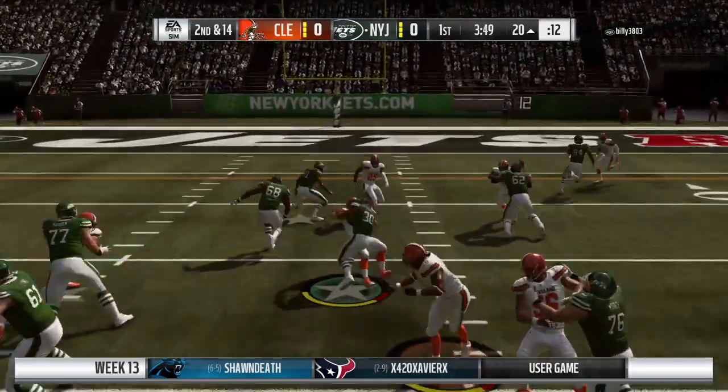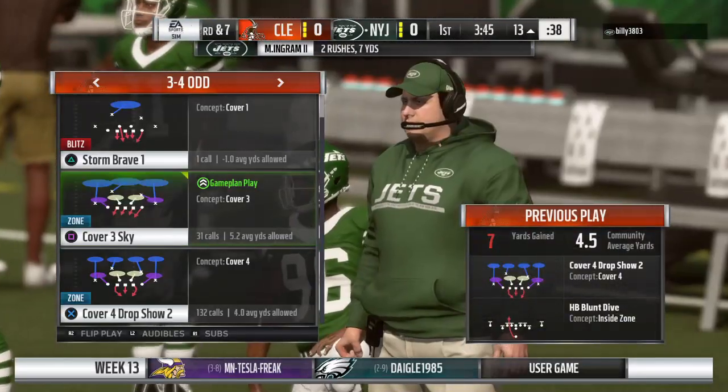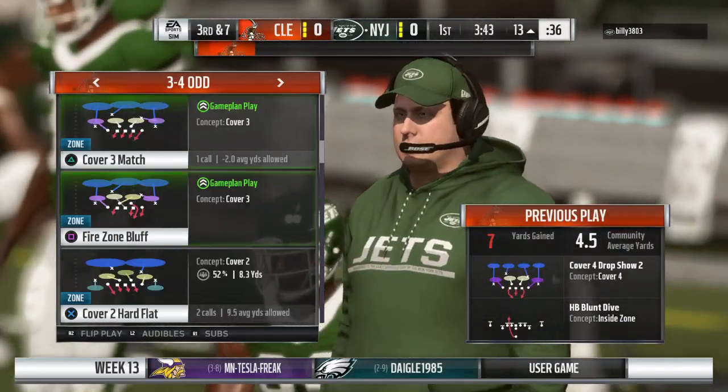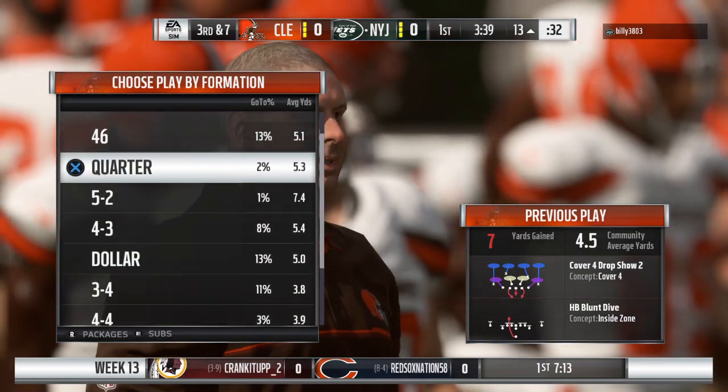Now a handoff to Ingram. And able to fight forward inside the 15 to the 13. So that one will get them halfway to the first down marker. 7 yards makes it 3rd and 7 now.